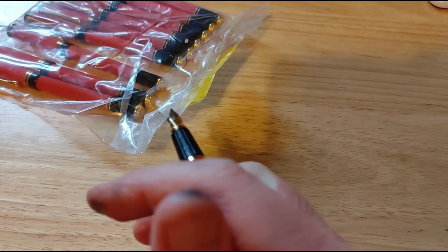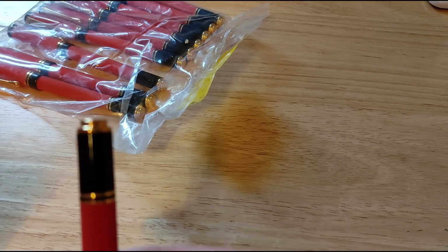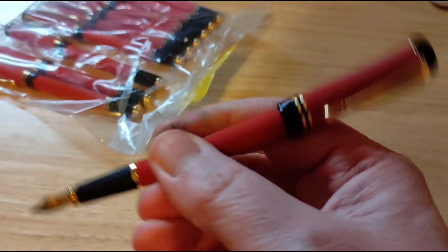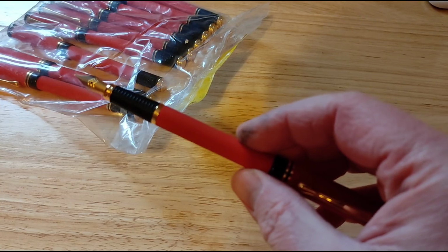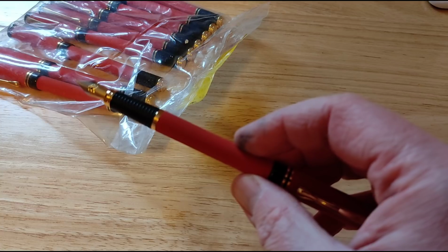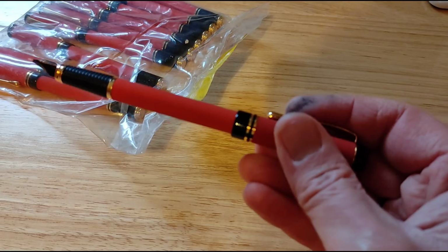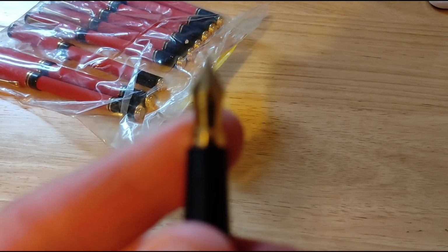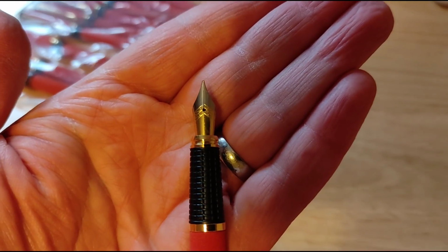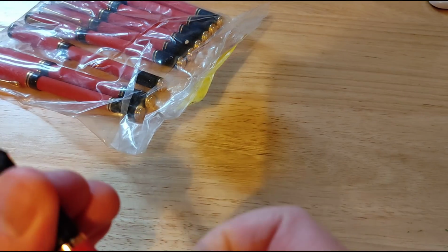We got anything going on in here? Let's have a look. Oh yeah, there is a cap liner. That's a good thing. Wow. Okay, that's not at all like I was expecting from the listing. This whole bunch of pens, obviously the seller on eBay wanted to flog the whole lot, and honestly, I would have paid the price of one of these pens for one of them, but no, I got the whole 10 pens, 10 identical pens. I believe they all have medium nibs. Looks like a number 5 nib, duotone, silver and gold. Looks like a fine nib to me.